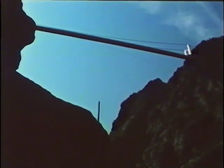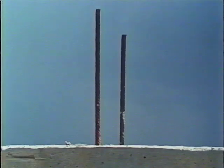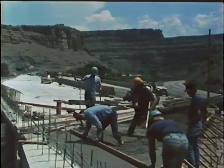Wood, stone, rope, iron, and steel. In the early 1900s, another type of building material was introduced, concrete reinforced with steel rods. Although not popular at first, it is now one of the most widely used building materials.